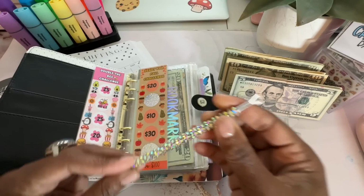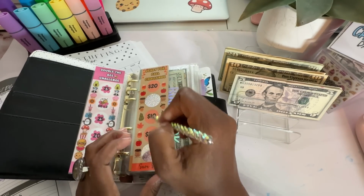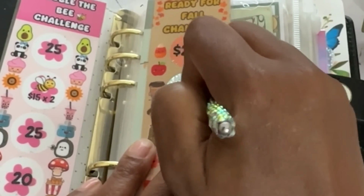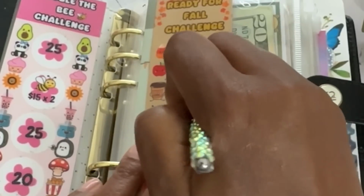Look who showed up. She was over there in my pens the whole time. Okay, so let's do this one. I don't know what this is. Oh, 15. Okay, not bad. And I do have change. So we're going to do $15.